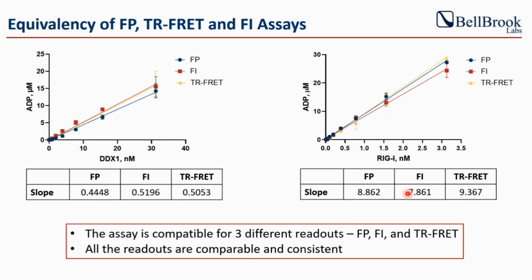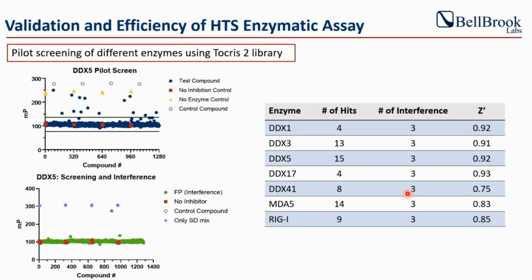So we have optimized conditions, we have the enzyme amount, we have a good assay window. Now we're getting data to run the screen and dose response curve. Here, for an example, I'm showing you the screening of a library. Here I'm showing the TOCRIS2 library, which has 1280 compounds. And as you see here, this line indicates that above this line are the hits, probable hits, and we have the different controls.